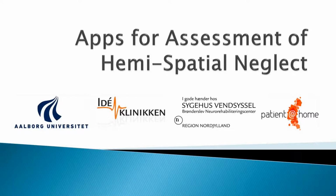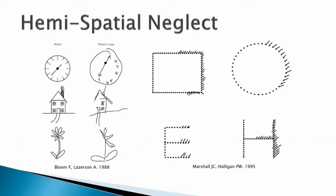This project is a cooperation between Aalborg University, ID-Kliniken, Sygehus Vendsyssel, and Patient at Home, with the goal of evaluating serious games for assessment and rehabilitation of hemispatial neglect in patients with acquired brain injuries. Hemispatial neglect is a condition wherein the patient ignores visual stimuli on one side of their visual field, despite no sensory disabilities. For this condition, the most commonly ignored side is on the left.